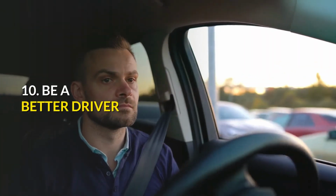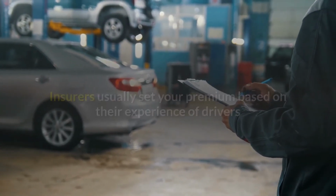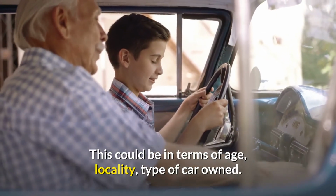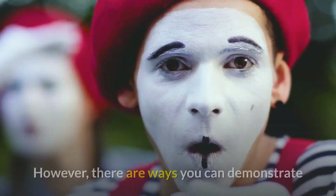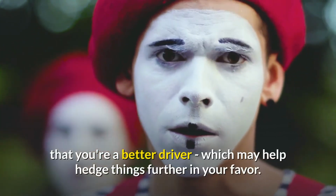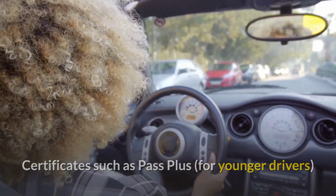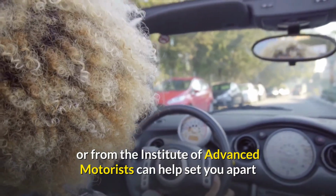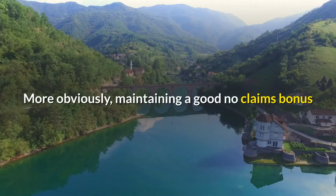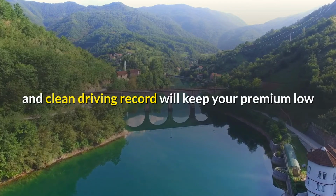10. Be a better driver. Insurers usually set your premium based on their experience of drivers that seem statistically similar to you. This could be in terms of age, locality, type of car owned. However, there are ways you can demonstrate that you're a better driver, which may help hedge things further in your favor. Certificates such as Pass Plus, for younger drivers, or from the Institute of Advanced Motorists can help set you apart and will earn you a discount from some insurers. More obviously, maintaining a good no-claims bonus and clean driving record will keep your premium low.